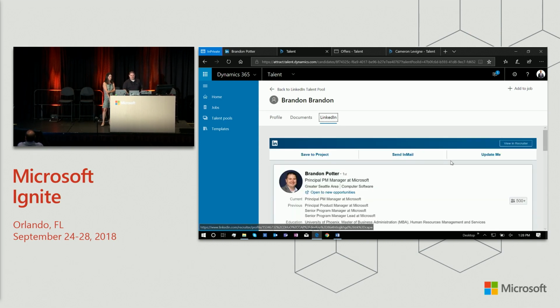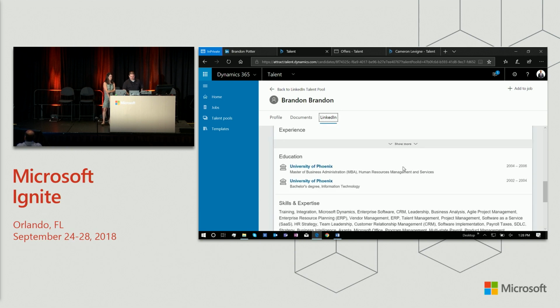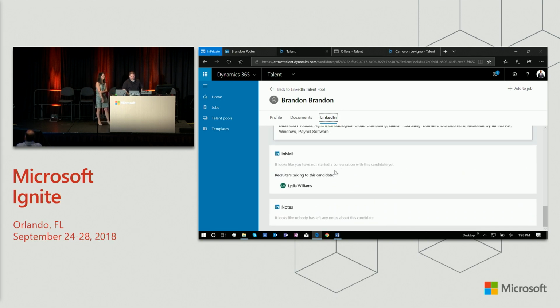I can continue to send InMails in history, but also as I scroll down to the bottom, I have additional information. I can see any InMail history directly here in Attract for this candidate, and if there were any notes, which you'll see on another candidate here in a bit, that also shows down at the bottom.